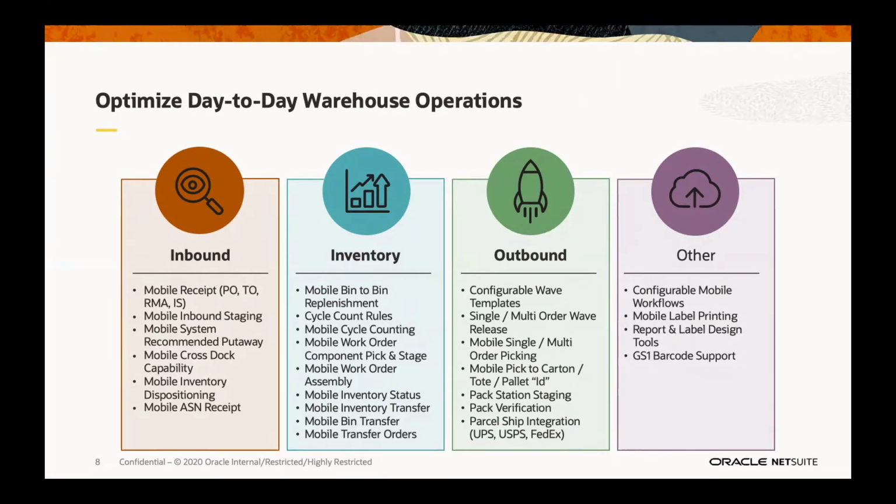In addition, robust logic can be incorporated into the inbound and put away processes, cycle counting, wave release and picking processes, bin-to-bin replenishment based on min-max quantities, and so on. And of course, this slide is littered with other bits of functionality, such as opportunistic cross-docking, report and label design, mobile label report and printing, parcel carrier application, GS1 barcode support, and more. Let's go ahead, jump into the application and take a look at this stuff.